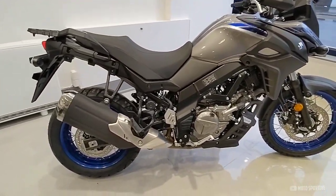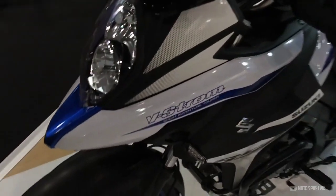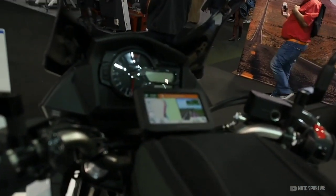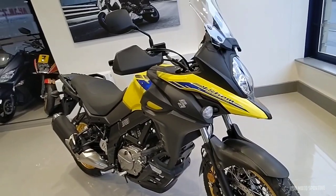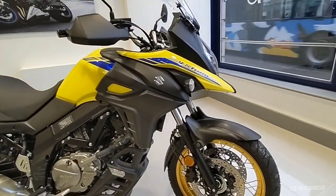The V-Strom's DOHC, liquid-cooled engine has been tuned to deliver clean, strong power at any RPM. The SCS on the V-Strom 650XT Adventure has Suzuki's low RPM assist feature that seamlessly adjusts engine speed during takeoff and low-speed riding to smooth the power delivery. It also helps reduce the possibility of the rider stalling the motorcycle.